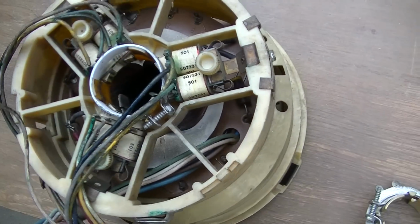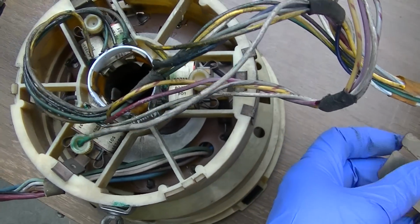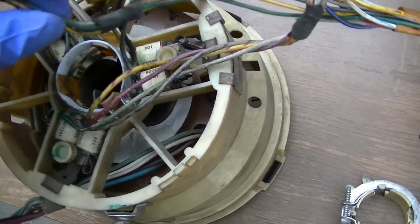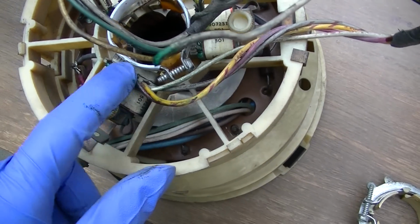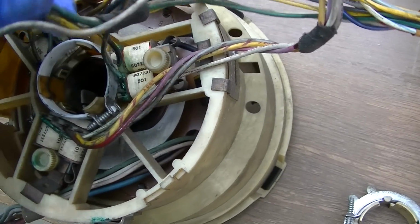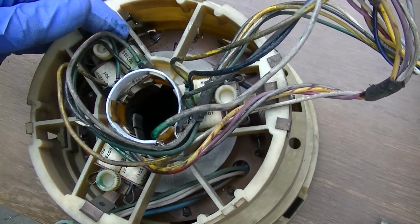I just noticed this, and I don't know if this was like this when I took it apart, or if this broke off. It's kind of corroded. Maybe this is why the convergence was so whacked out.